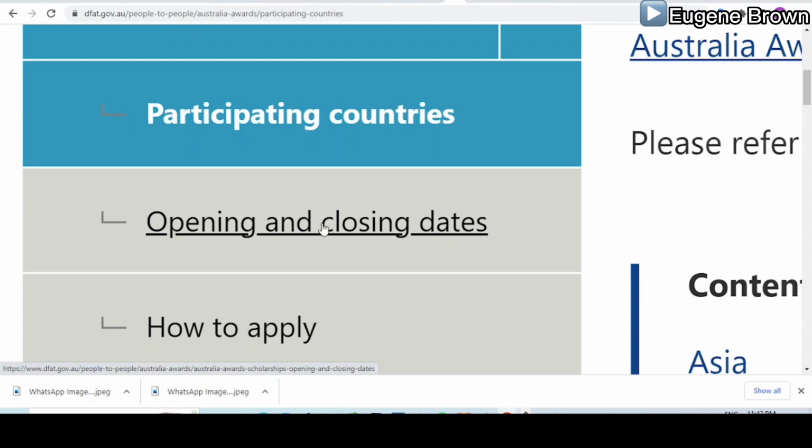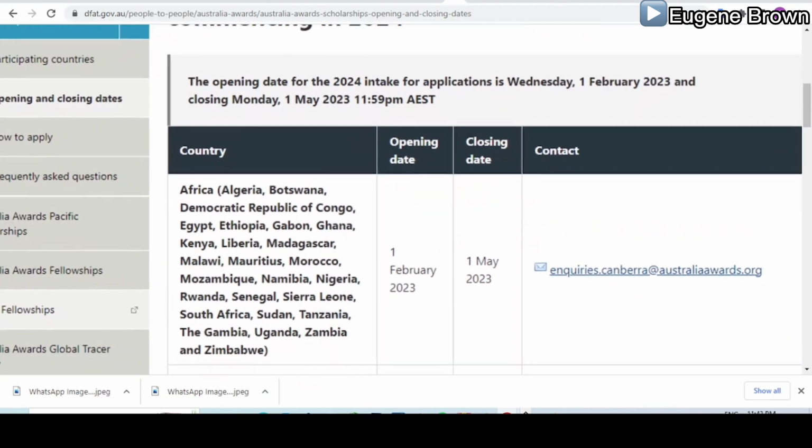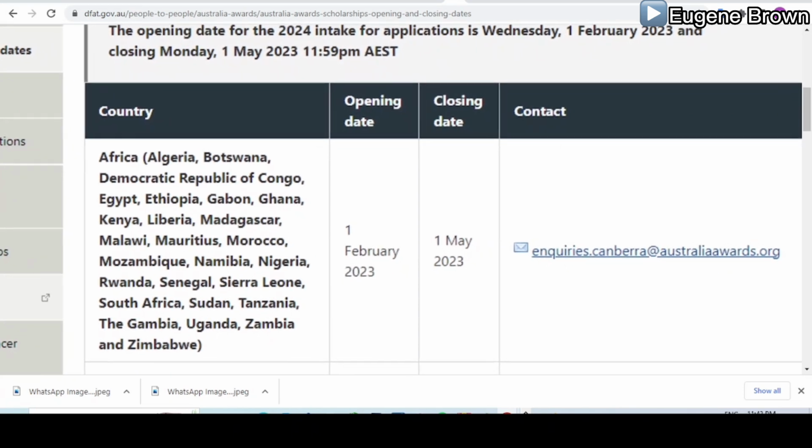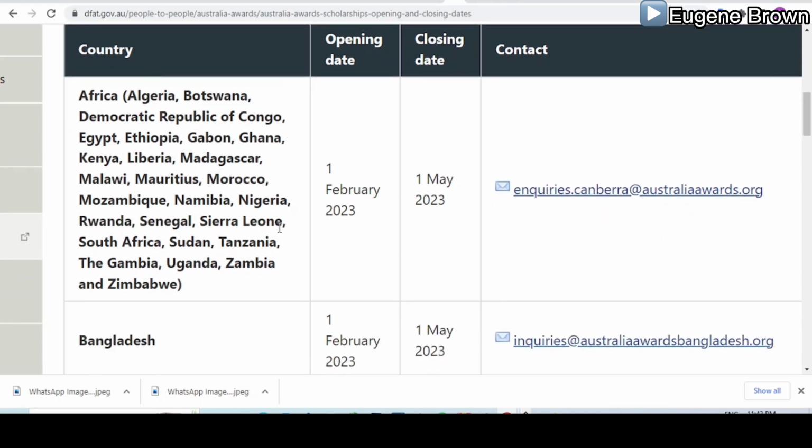Another important thing you need to note is the opening and closing dates for the different countries. So let's take a look at it. So right on this page, you are going to find different countries and their opening dates and closing date for the 2024 awards. You can also see that for each of the countries, you have the contact email right here on the right hand side, which you can send an email or make any inquiries to understand whatever you do not understand.